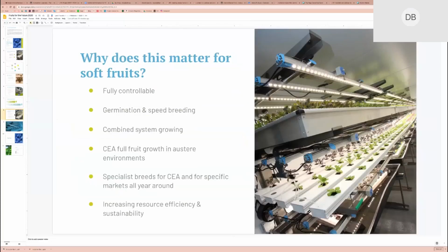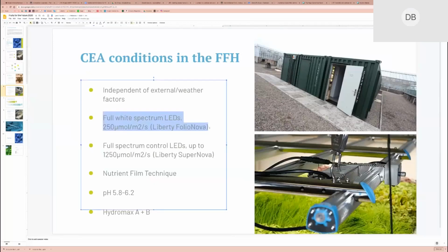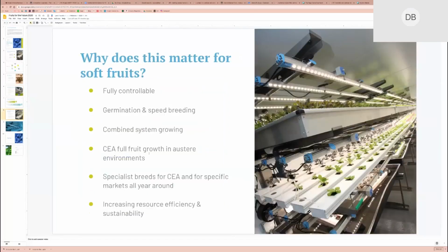Where we think this product can offer value to the soft fruit industry as we move forwards is that as a growing capability, it is fully controllable. It does allow for speeding germination time. It also allows for speed breeding. You'll see from our lighting capabilities, as I've listed here, that we've got both a white spectrum light, which we use for early stage growth, but also full spectrum control over our LEDs, including the color and brightness, all the way up to over 1,000 micromoles per meter squared, which allows us to grow crops all the way through to fruiting. And so the combination of these things allows for the capability for speed breeding, and that's something that we're going to look to explore and develop over the coming years.